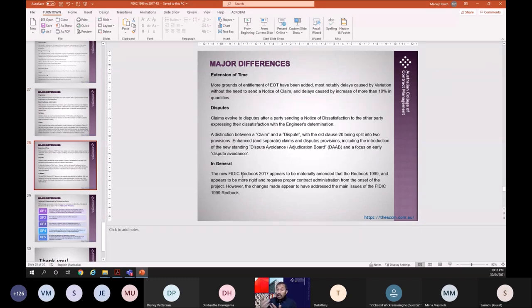Extension of time: more grounds of entitlement to extension of time have been added, most notably delays caused by variations without the need to send a notice of claim, and delays caused by an increase of more than 10% of the quantities of a BOQ item. Disputes: claims evolve into disputes after a party sends a notice of dissatisfaction to the other party. There is a distinction between claim and dispute, with the old clause 20 now split into two provisions. 20 is claims, 21 is disputes. Enhanced claims and dispute provisions, including the introduction of a new standing Dispute Avoidance and Adjudication Board, and a focus on early dispute avoidance. That's a new approach, which is very good.